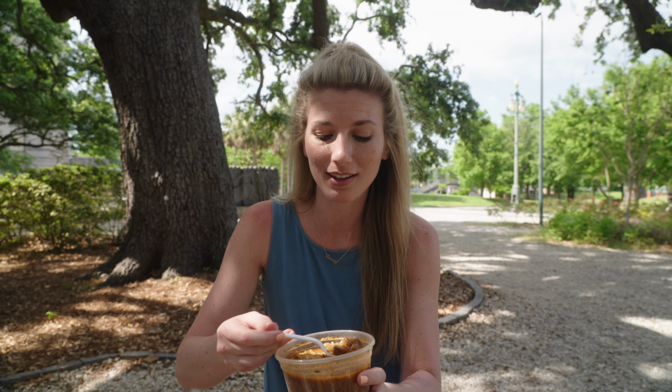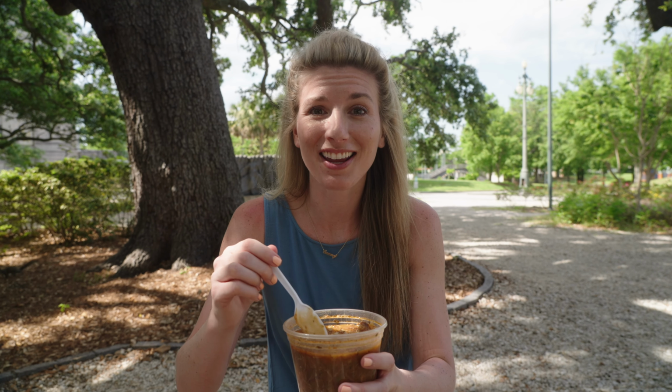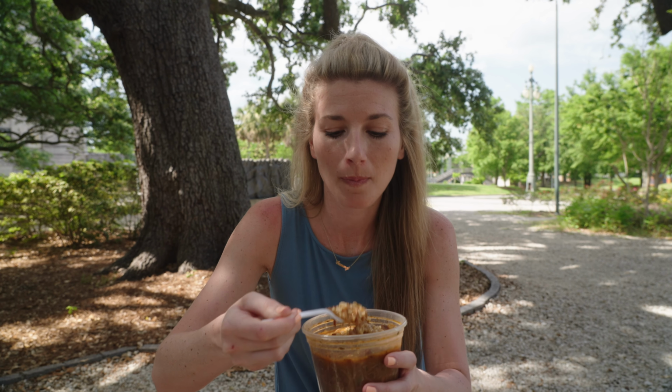It's so good. I can smell it from here. It smells so good. It has celery, onions, rice. It's so delicious. I'm so excited.